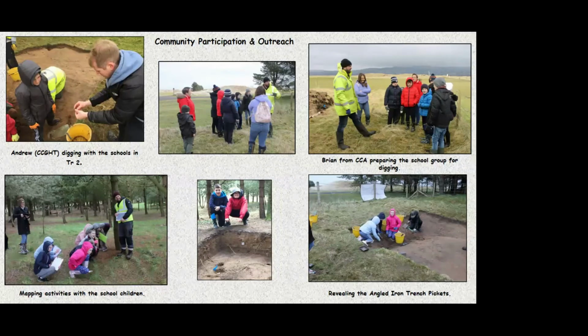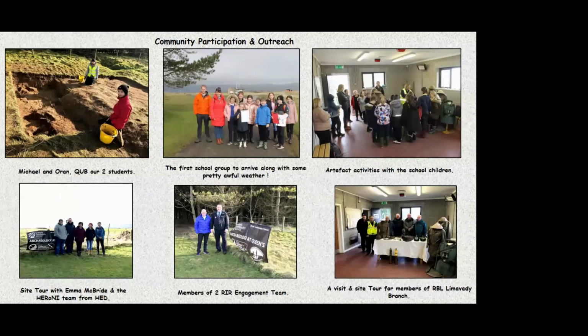The weather was diabolical. I think we had a storm, we had all seasons in one day. And of course we lost some kids and a couple of the schools due to the ongoing COVID situation at the time. But as you can see from this here, everybody got stuck in with smiles on their faces and they all had great craic, and hopefully we'll be able to replicate this and more by the time we come round to doing the second phase of it.